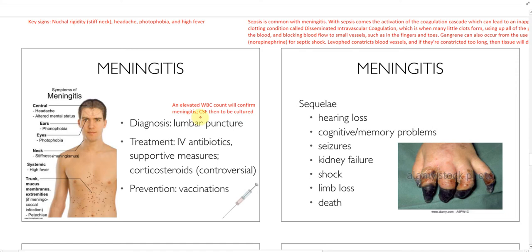After the CSF is collected, we will likely give them broad-spectrum IV antibiotics, something to ensure that we get treatment started, because they're at very high risk of disability and death. Supportive measures, maybe corticosteroids, but evidently that's controversial. I've never known because I've never treated it with that. We also always want to promote prevention via vaccinations.